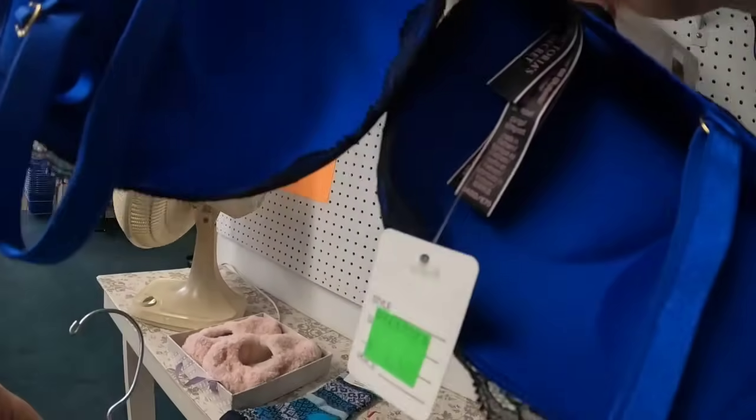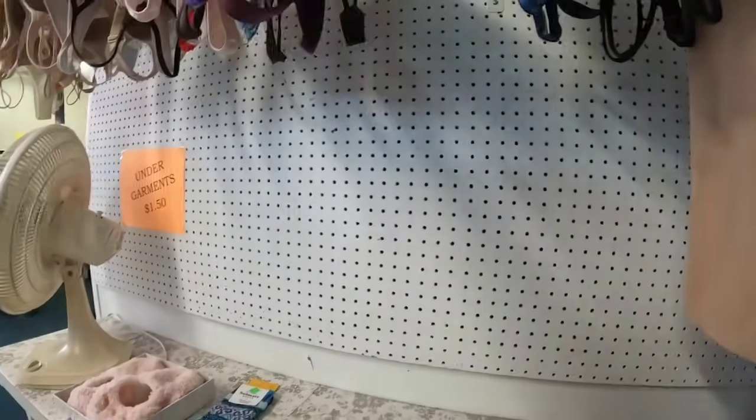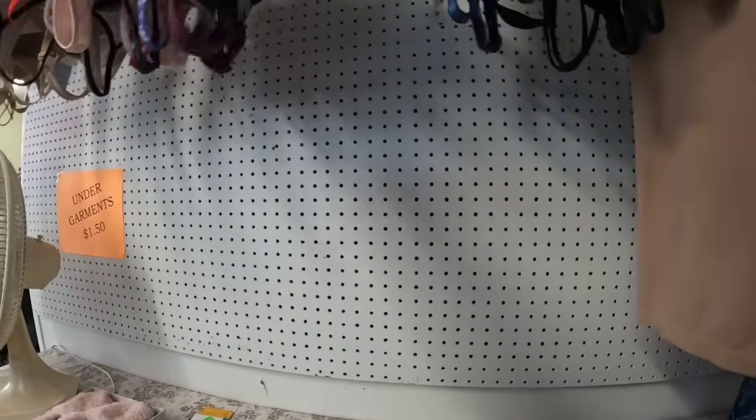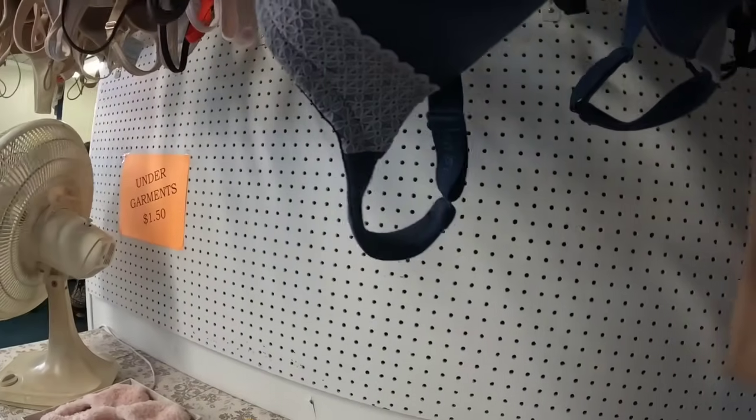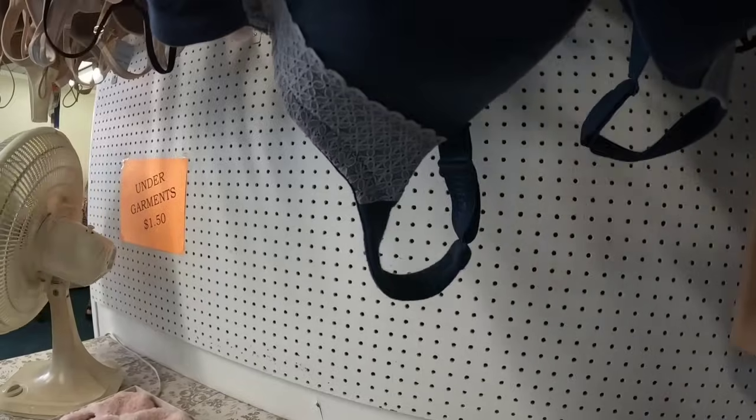Let's see if I can find any more bras. Look at this really nice Victoria's Secret bra. The dogs are in because they got a bath, so one of them is under my chair barking currently. Let's see, I think I see one more good one up here. Let's see if we can get it down.